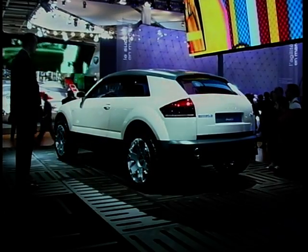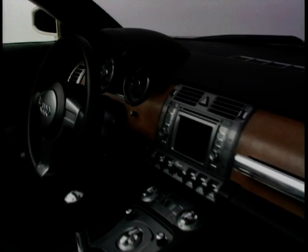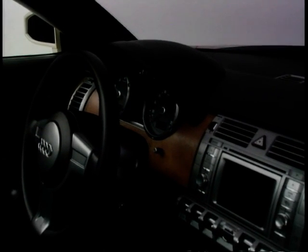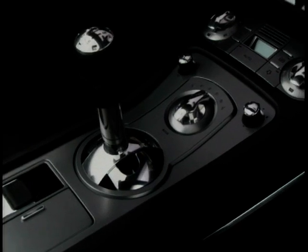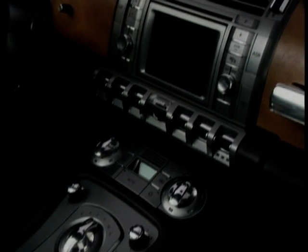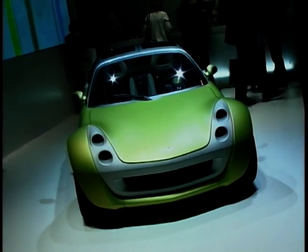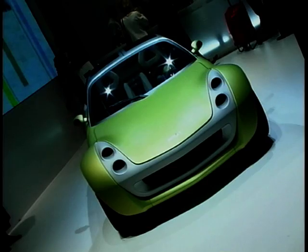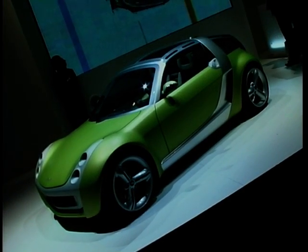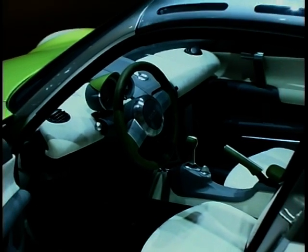It looks like it's escaped from Mad Max and comes with a detachable carbon fibre roof, huge 19-inch wheels, and is powered by a 3.2-litre V6 that can rocket the Steppenwolf from 0 to 60 in under 8 seconds and take it on to well over 140 miles an hour. If this is a hint of Audis to come, then we like it. Smart proved that small can be very, very beautiful with this Sportster that looks uncannily like a Mini M Coupe and could well make it onto the road.